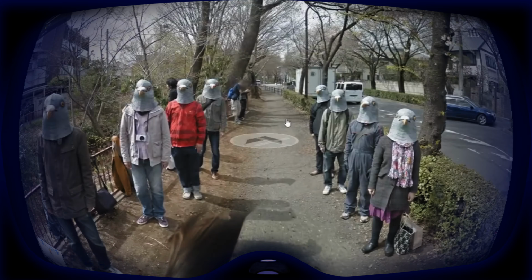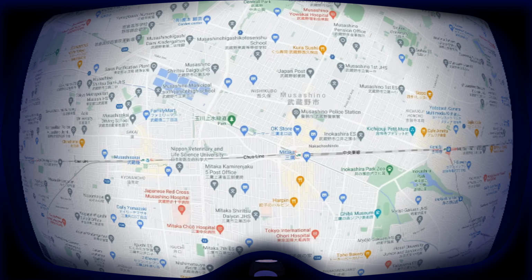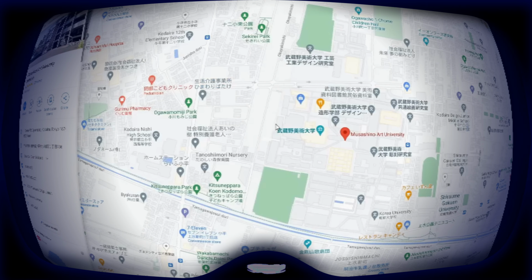So this is about this walking path in Tokyo, Japan. After you follow the path for a while, you'll just stumble upon a bunch of pigeons. If I had to guess what's going on here, there's a Musashino Art University pretty close by, so maybe some art students were just out doing some art stuff.